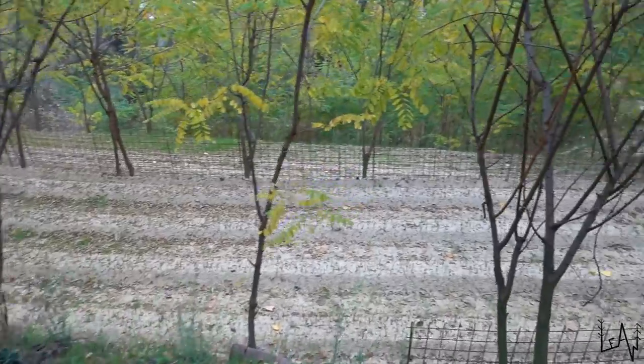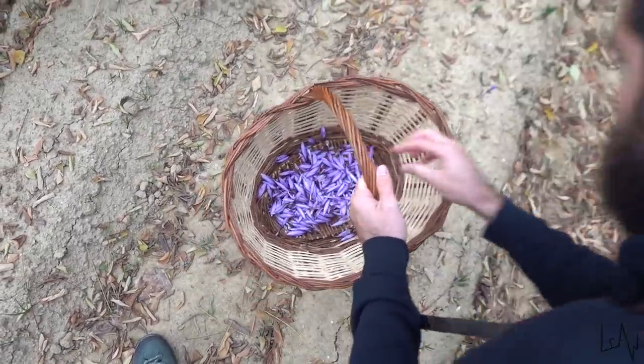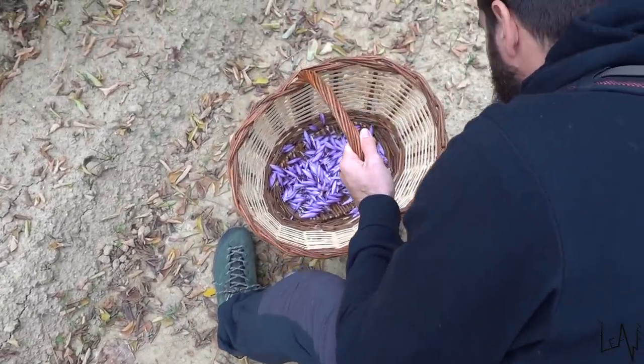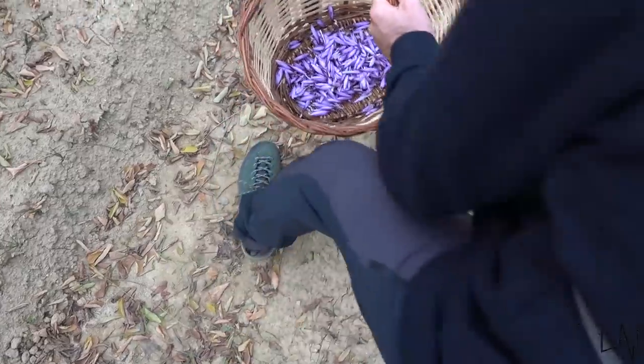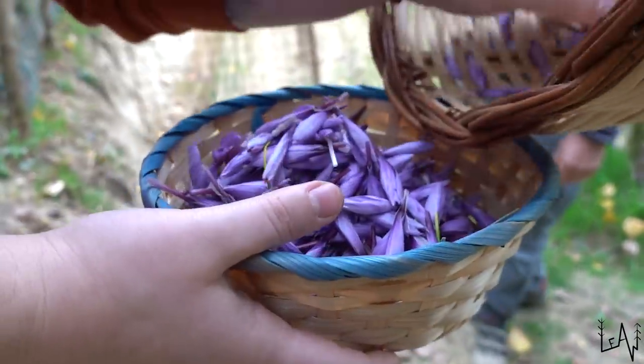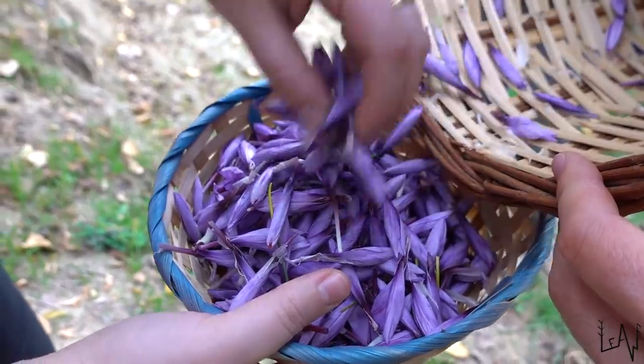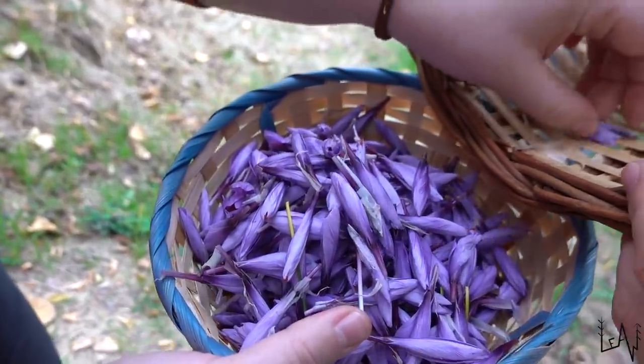There are a lot of terraces that we still need to go through and pick all the flowers. Then we need to pick all the pistils and then let the saffron dry. You can use it better after 2 weeks because the intensity of the taste of the saffron will be better.